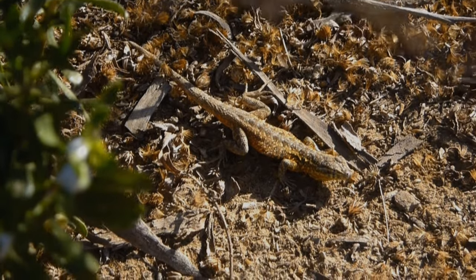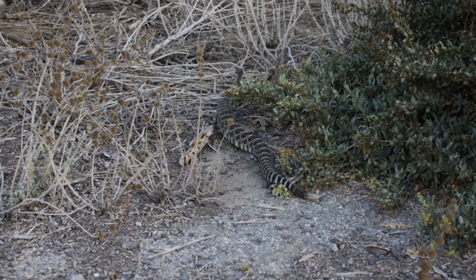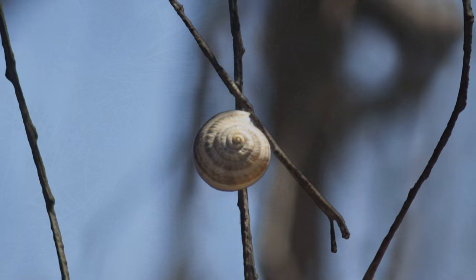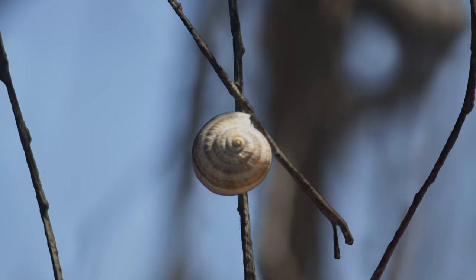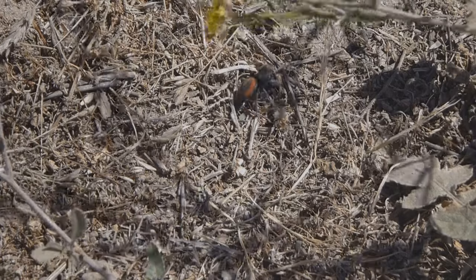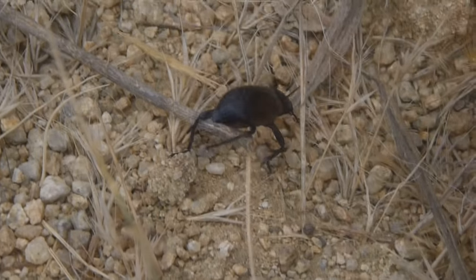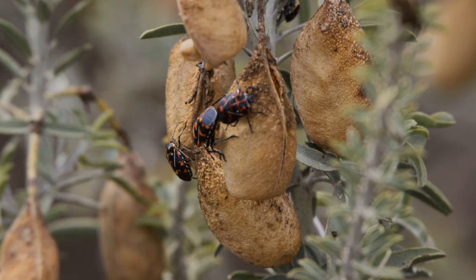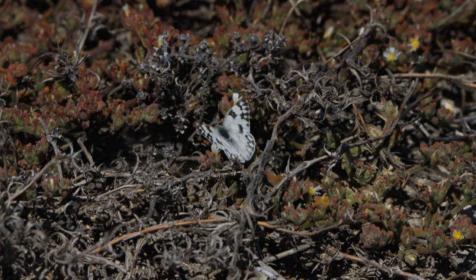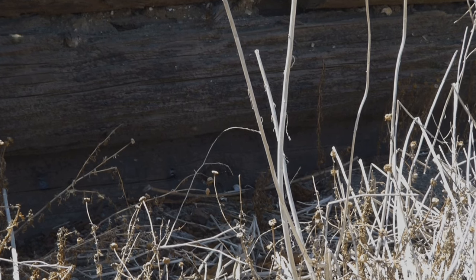And there are other land creatures, including lizards, snakes, snails, spiders, and insects. In a 1990 study, insects from nearly 200 species were collected at Bolsa Chica, including butterflies, beetles, as well as 7 families of bees.